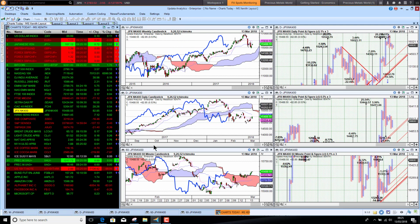Looking at Japan, just starting to come through on the short-term chart, an upside target of about 2.7%, but we do have downside targets now, some 20% activated, so that is a little bit worrying for Japan.